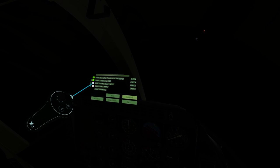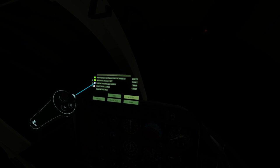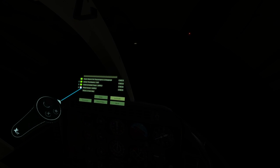Open doors for passengers and baggage. Check. Rotor tie downs, set. Check. Inlet and outlet caps, apply. Check. Pitot cover, apply. Check. Have a nice day.